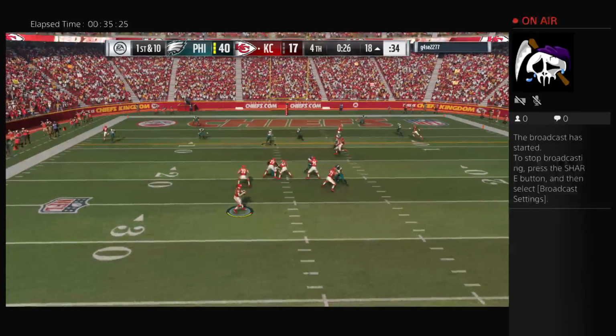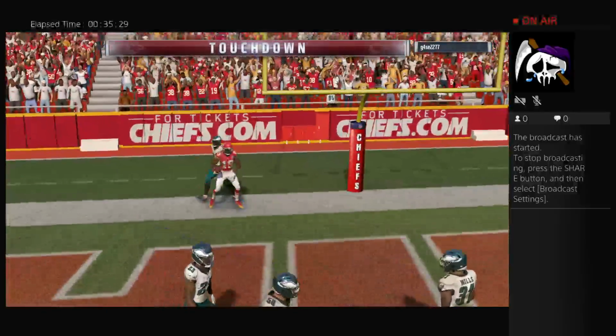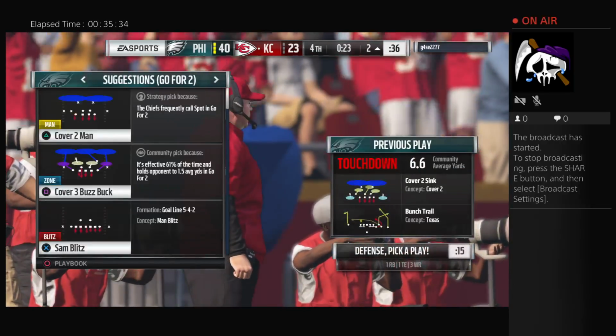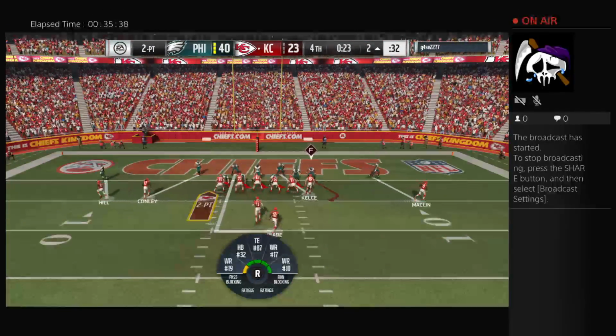From the red zone now, Smith. And that is caught for the touchdown, Kansas City. Jeremy Maclin from 17 yards out. And the Chiefs are able to draw a bit closer.